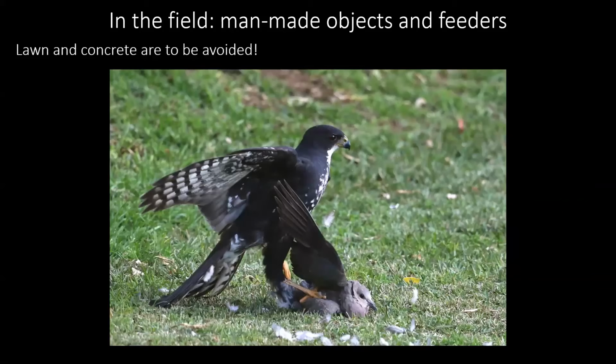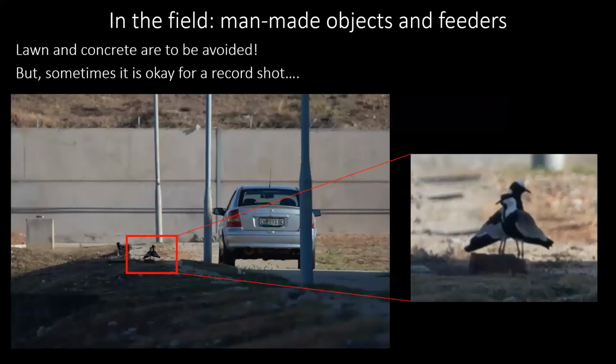Right, and then lawn and concrete. It depends on your own personal taste, but I particularly find that lawn doesn't look great when you're taking a photograph of a bird. But sometimes even lawn is worth having in the image when you get an opportunity to take a black sparrowhawk that's killed a red-eyed dove. In this instance, this red-eyed dove is unfortunately not dead yet. This was taken on our lawn in our garden. We get black sparrowhawks coming through every single day, these beautiful dark ones.